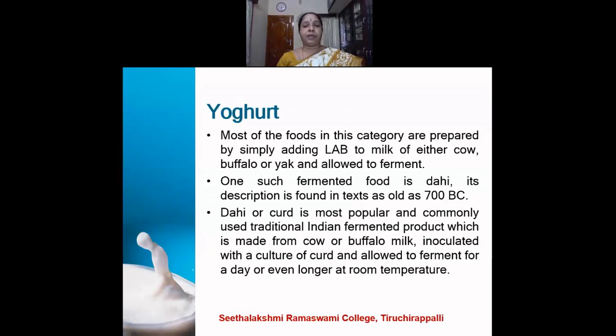One such fermented food is dahi. Its description is found in texts as old as 700 BC, so it has been used since ancient times. Dahi or curd is the most popular and commonly used traditional Indian fermented product, which is made from cow or buffalo's milk, inoculated with a culture of curd and allowed to ferment for a day or even longer at room temperature.